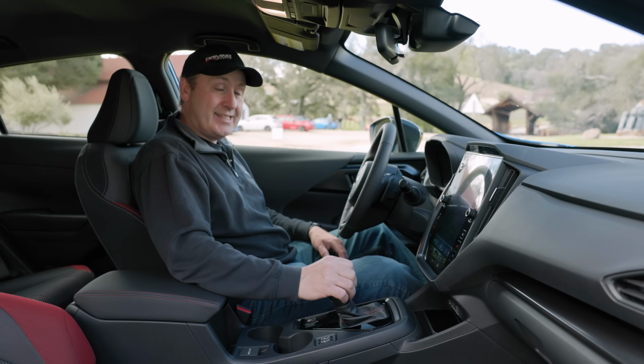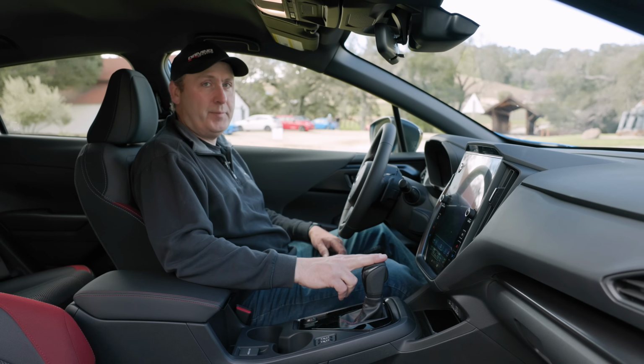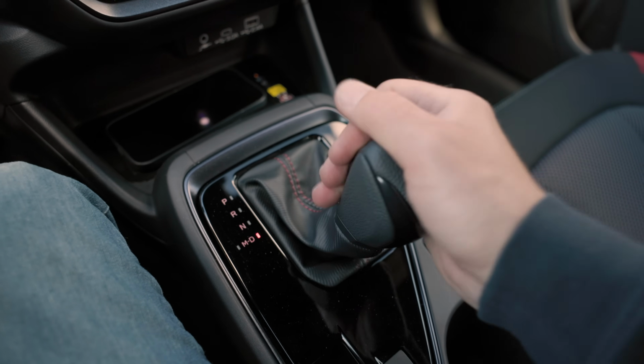The transmission is a CVT. You can only get this with a continuously variable transmission. There's no manual, and no, Subaru's not developing a dual clutch system. So this is what you get, and of course I'll talk more about that when I drive in just a little bit.